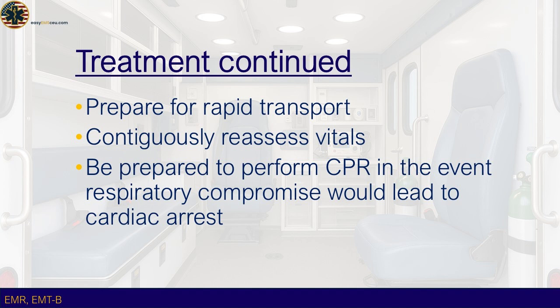Additionally, EMS providers must always be prepared to perform CPR if the patient's respiratory distress progresses to complete airway obstruction and cardiac arrest. Having airway equipment, suction devices, and resuscitation supplies immediately available during transport can make the difference between life and death. By staying alert, reassessing often, and preparing for the worst-case scenario, EMS crews can deliver the high-quality care necessary to give these patients the best possible outcome.